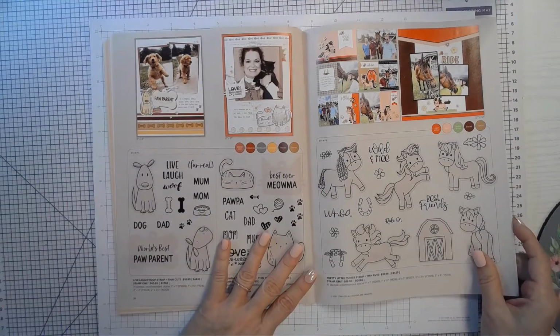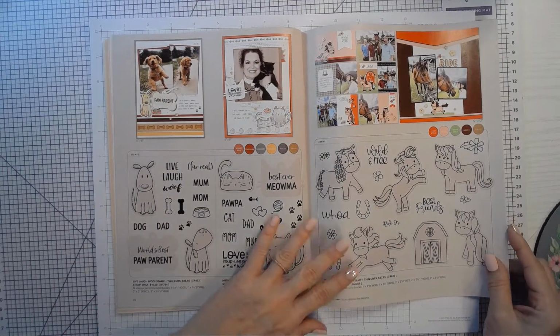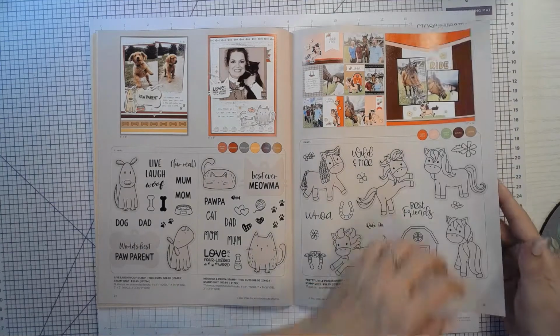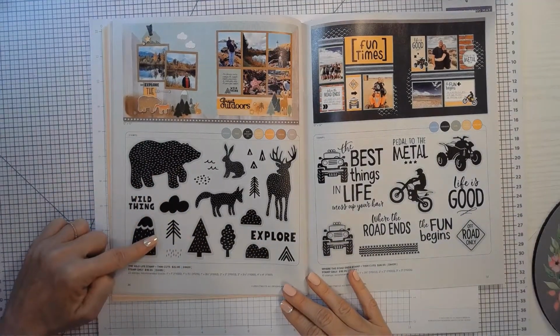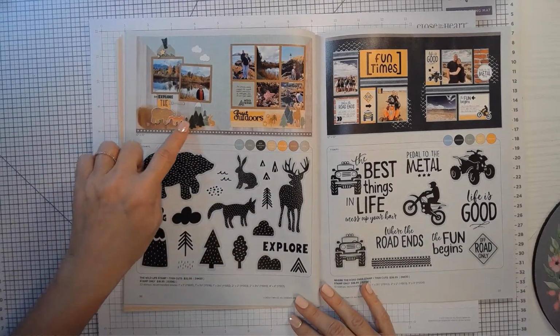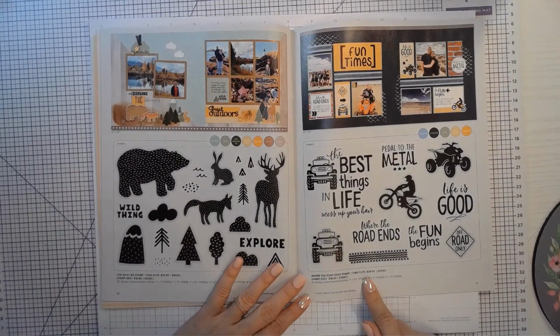And here are for the pet parents, the dog and the cat one. So cute. Here's a really whimsical horse. Pretty Little Ponies, this one's called. And here is a wildlife stamp set. I love the little dots, sort of a shadow looking for all of these. And they've stamped them in all the different colors. That's really pretty. And then this one is Where the Road Ends.